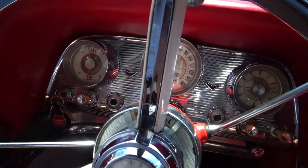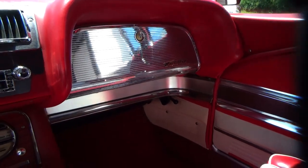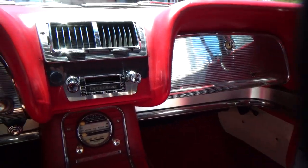So let me know if you have any questions. Clean California title, smog exempt. Very nice car. Thank you very much.